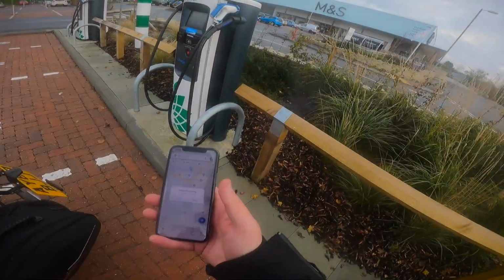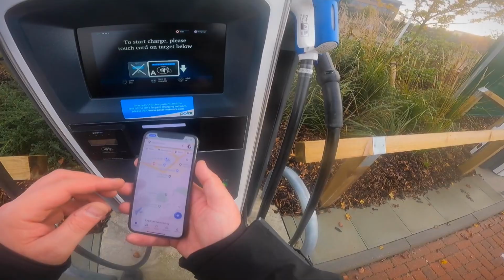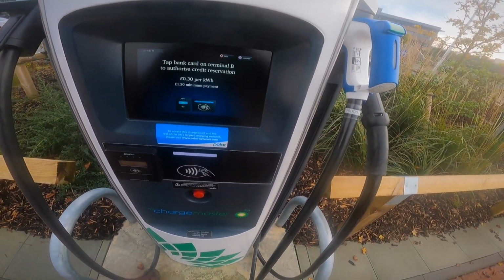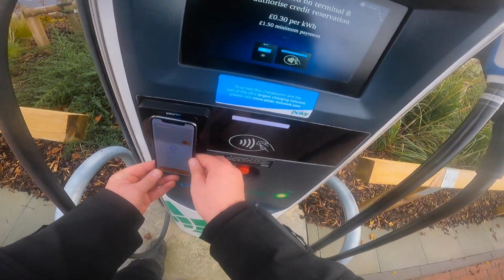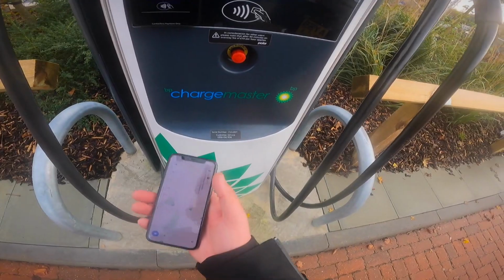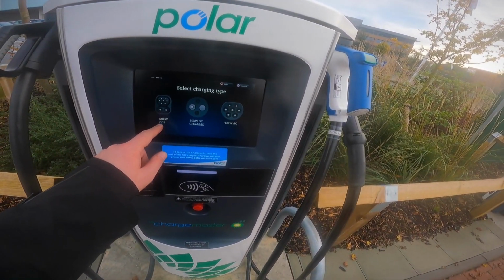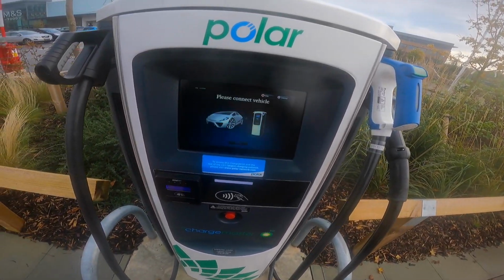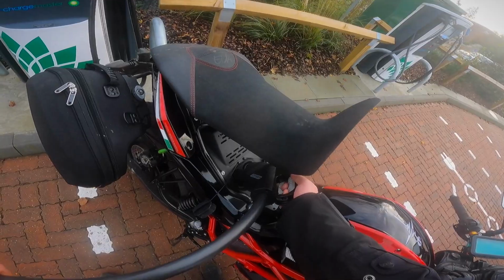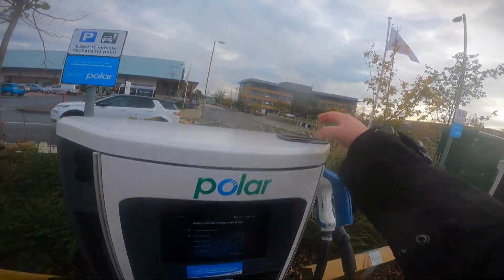Same process. So to start, please touch card. There we go. Card being checked. Now pop it on this one. That's that done. Thank you, you've paid. Select charging type. We want 50 kilowatt CCS. That one. Connect vehicle. Connect that up. Safety checks being carried out. Remember my phone.